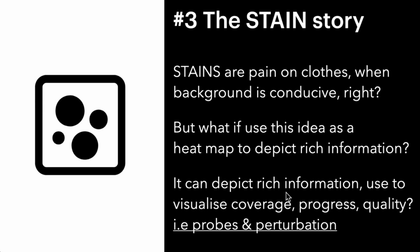Perturbation is basically disturbing the act of doing it. Probe is crudely what you call test cases, but it's beyond the test cases and scenarios and so on. Probe is the method that you use to go ahead, and perturbation is the act itself, right? So we're trying to look at it from, are stains interesting?